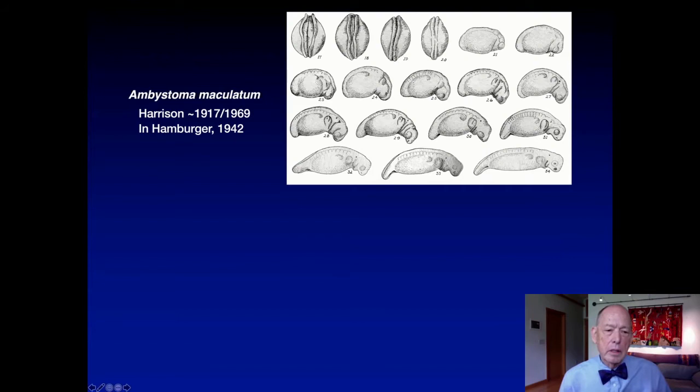Harrison was getting variable results and knew he had to be much more precise about the stages of his embryos, because it was a matter of just a few hours between when DV and AP axis were established in those limb fields. And so he made a stage series, first with photographs, and then several years later, Elizabeth Krauss made these drawings.